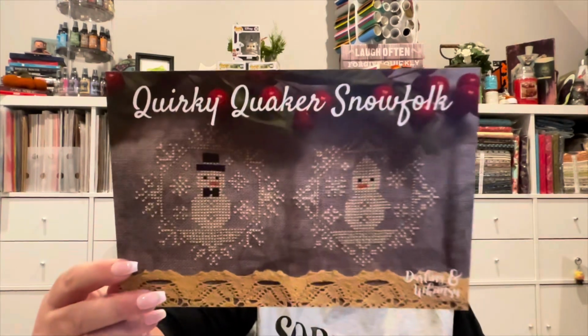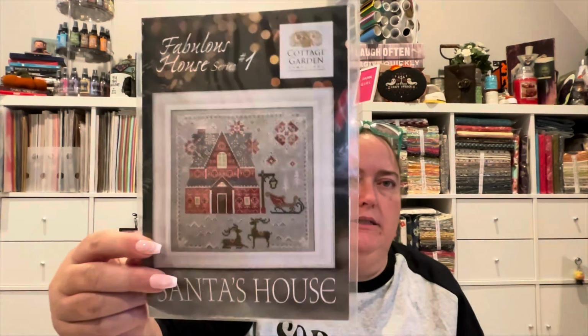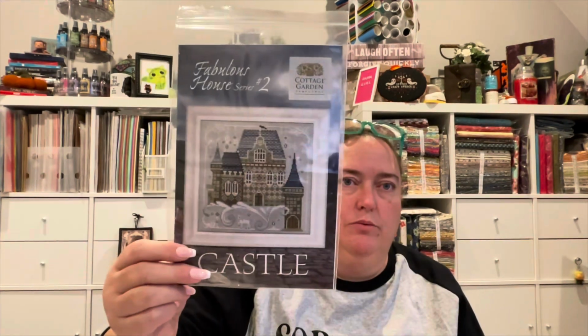And then I posted a video showing the new fabric and the new patterns, but the fabric is Toil and Trouble by Bestitch Me, and it's fabulous. And I have Boneyard coming, and then I have a 3rd color that'll be soon. But we got the Quirky Quaker Snowfolk by Darling and Whimsy. That is in the shop. And then we have Fabulous Houses series. This is house number 1, Santa's house. And then we have house number 2, which is a castle.